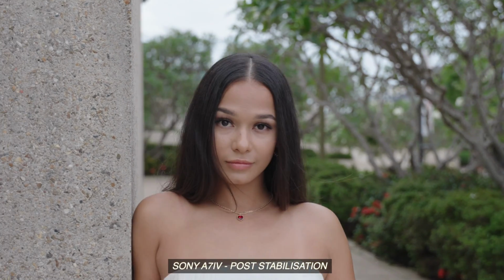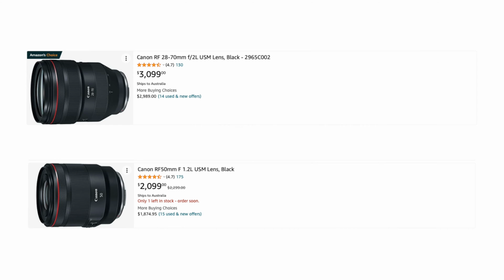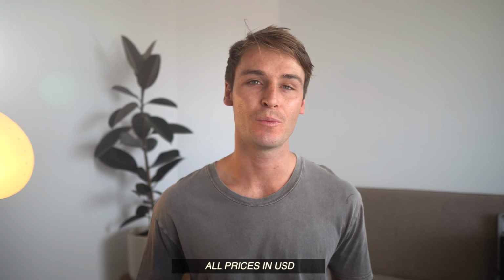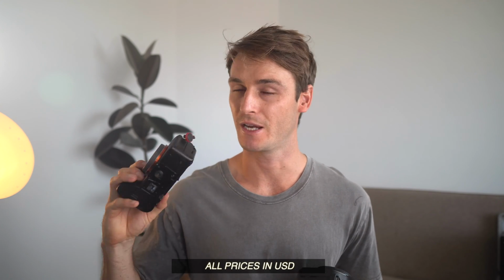The biggest difference between these two cameras is that you have to buy RF glass for the Canon R6 Mark II, and Canon is the only one making RF glass. They have not opened up their system like what Fuji and Sony have done.